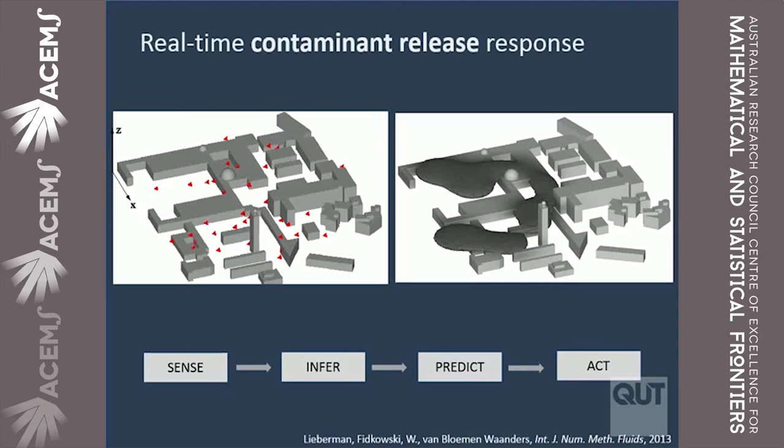This data center in MIT campus. AeroAstro sits over here in this corner of campus. So this is MIT campus. And the setup is that there's some kind of a release, accidental or intentional, on campus.